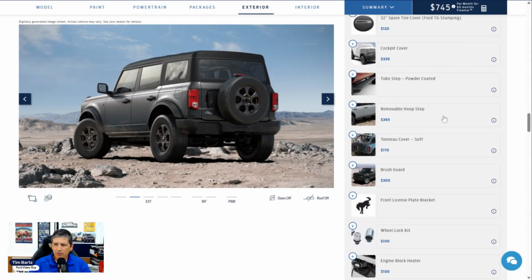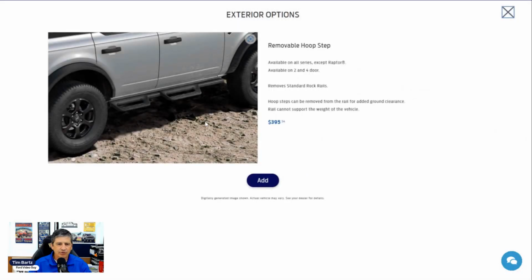We also do have removable hoop steps. This is also a factory installed option. So it's going to give you kind of a rock rail, but you can remove those steps. So if you want to go off-roading, you can take those off and put them on when you're driving back and forth and that kind of thing. So available on 2 and 4 doors, it says, so you can get that on both. There you go, hoop steps.